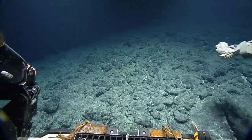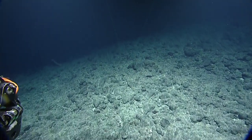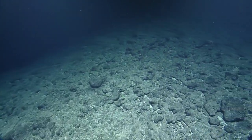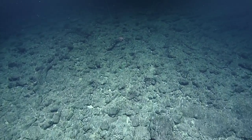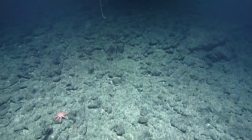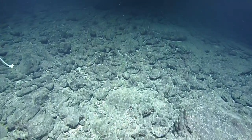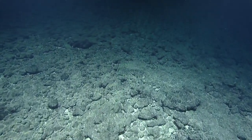Get this entered first so we can make sure we get a good position on that. There was a big coral right on the side of us there. Oh, it's the pink sand star. The one that we escaped last time. We'll see another one. Yes, we will. Definitely will.